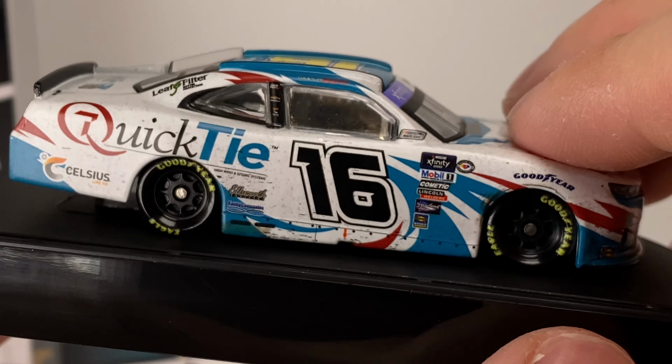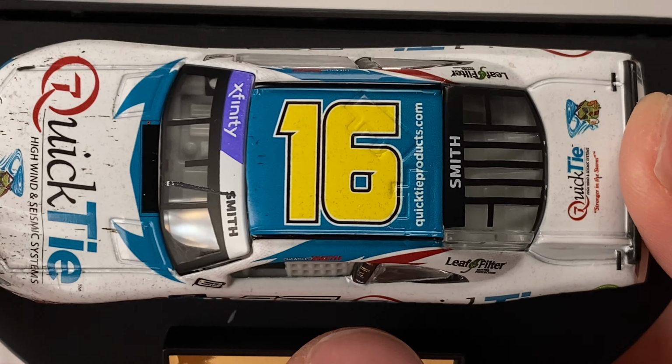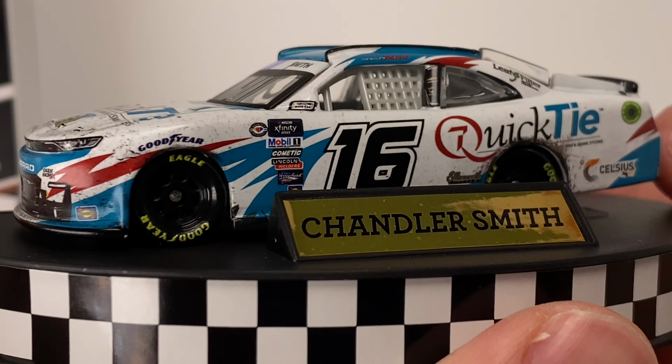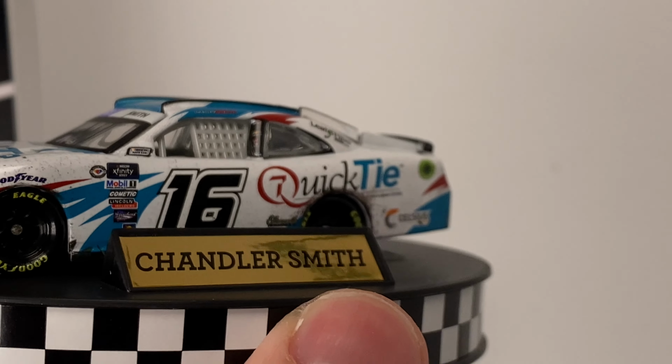It kind of reminds me of some of the Hot Wheels customs I've seen throughout the years, where they would stance out the cars and stuff. That is cool. This one actually looks like it has ground effects. Like, that looks a lot lower than most Xfinity cars. And in fact, I'll show another Xfinity diecast, and this one looks low as well for some reason.